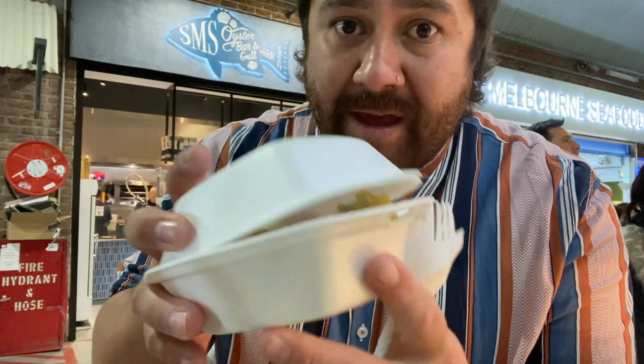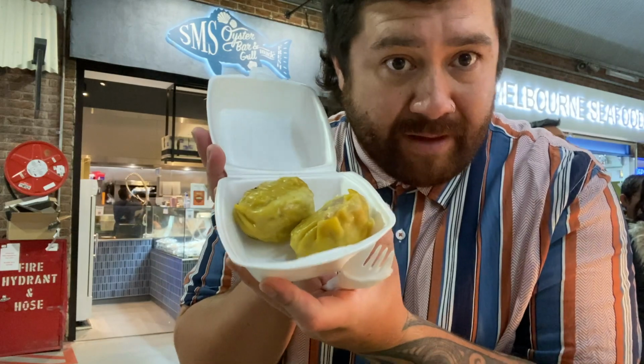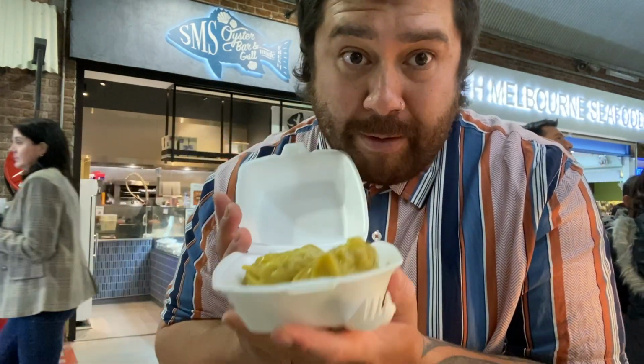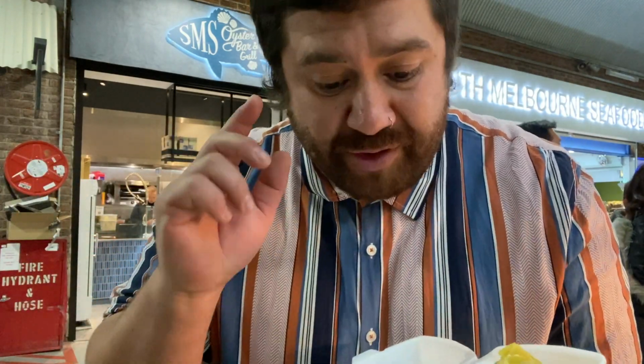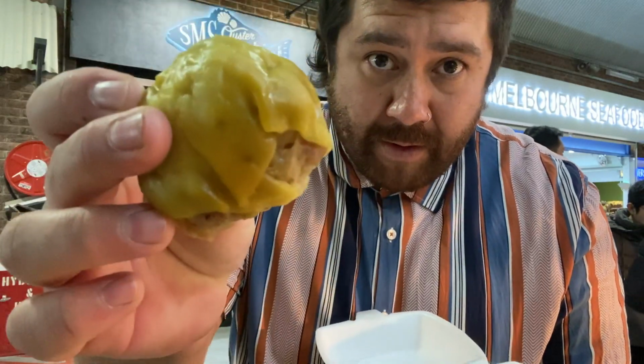So I bought a couple of steamies. Look at them. Delicious, big. Let's see if they're the proper ones. Because I haven't had one of these dim sims in like, let's say over 5 years. And I love dim sims. If you know me, you know I love dim sims. Cheers.